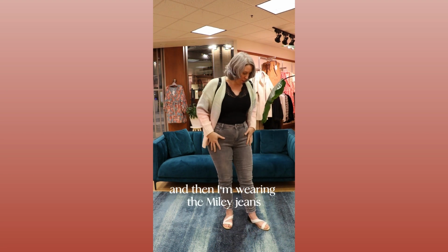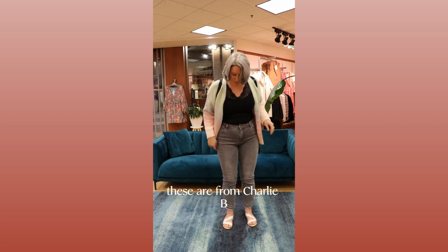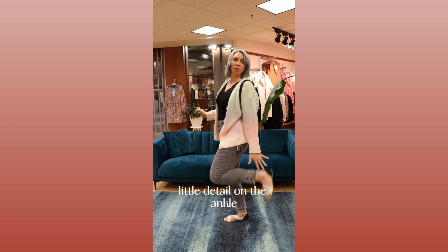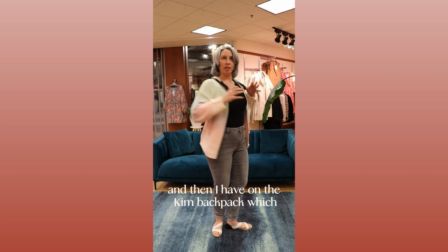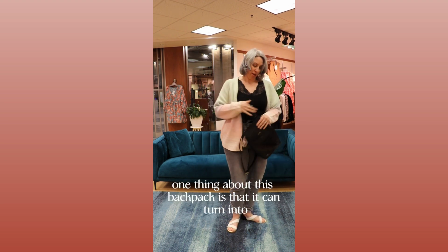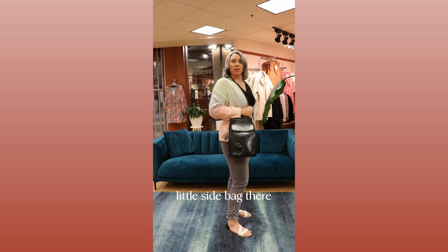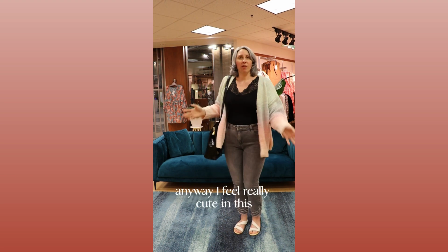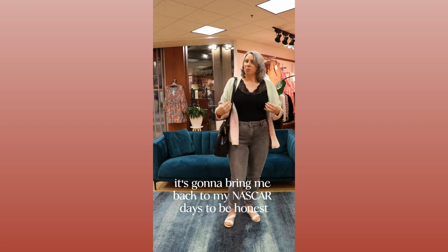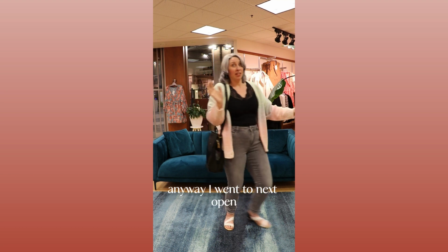And then I'm wearing the Miley jeans. These are from Charlie B, and they've got the wonderful little detail on the ankle. And then I have on the Kim backpack, which one thing about this backpack is that it can turn into a little side bag there. Anyway, I feel really cute in this. I feel like I could go to that art gallery. It's going to bring me back to my NSCAD days, to be honest. Anyway, on to the next outfit.